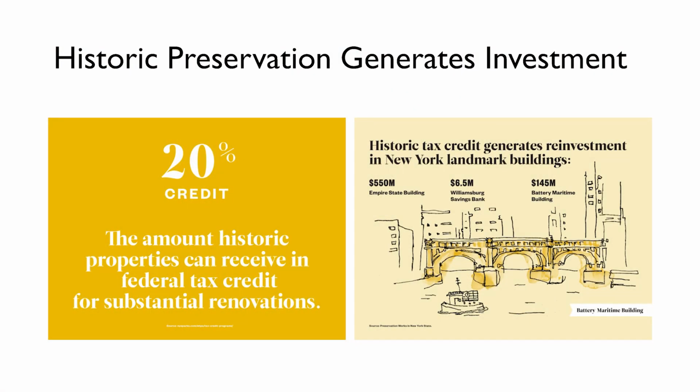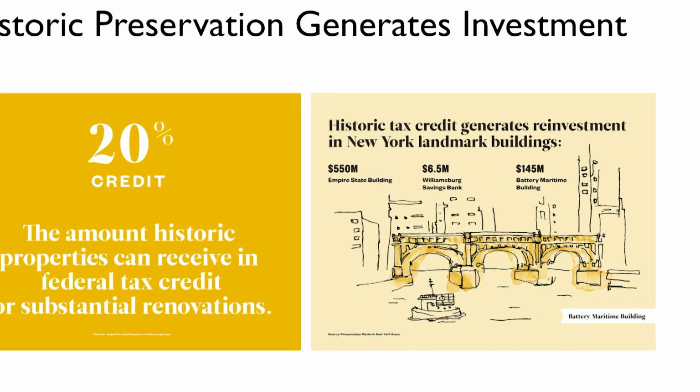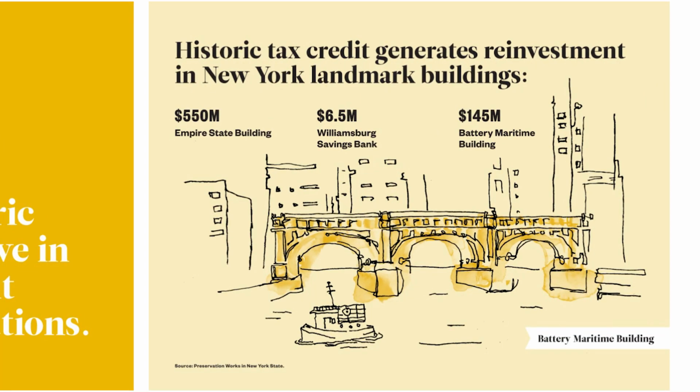Historic preservation also generates investment. There's a 20% federal tax credit still, thank God, that historic properties can receive for substantial renovations. Those are for income-producing properties. And that generated just bags and bags of money through a couple of really prime projects. There's also a New York State tax credit, which is income limited and also supports not-for-profits, which is voluntary but allows for more investment to work into our older buildings. How much is the New York State tax credit? Later, we will talk about things like that.